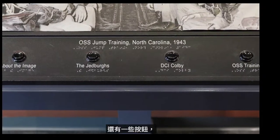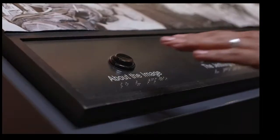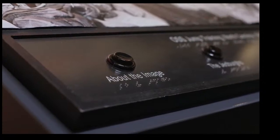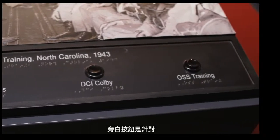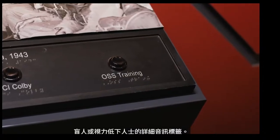There are also buttons at the bottom of the tactile that provide audio narration and a detailed description of what the painting or photograph looks like, as well as information on various aspects of the mission and people involved. The narration buttons are in-depth audio labels for people who are blind or have low vision.